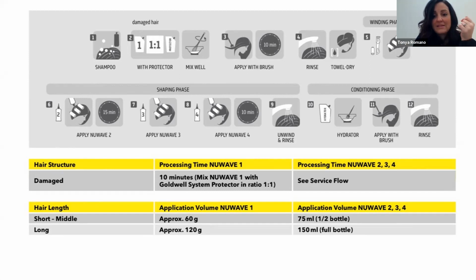Is it safe to do back to back? Yes, it's safe. Obviously use your judgment. It is still a chemical. You want to be careful, in some cases, if the hair is already compromised or damaged or whatever, you know what I mean? Just be careful, but it's a relatively gentle service. You can do it back to back.